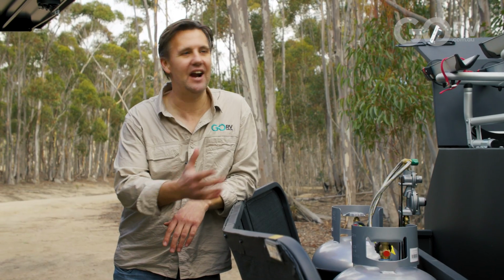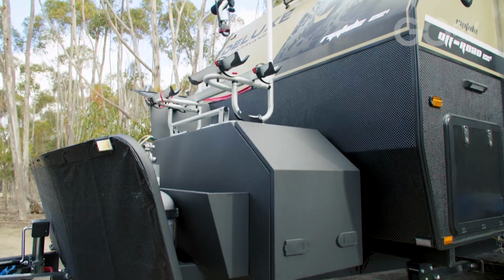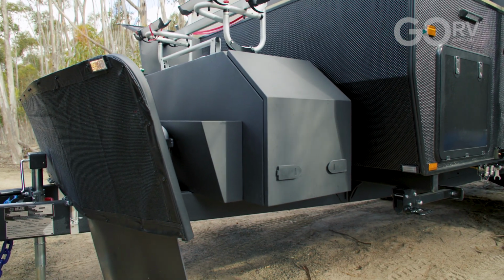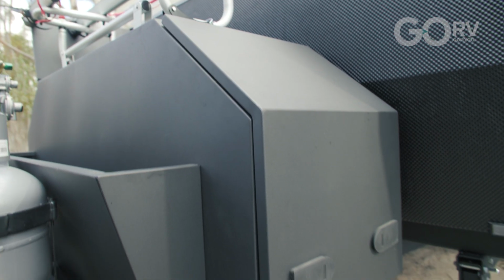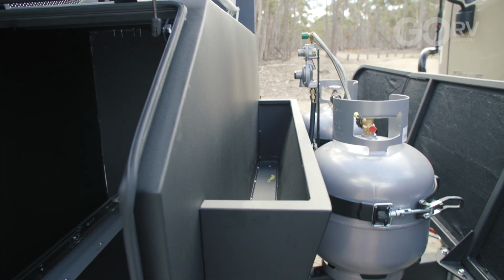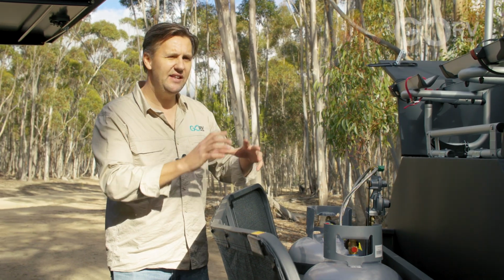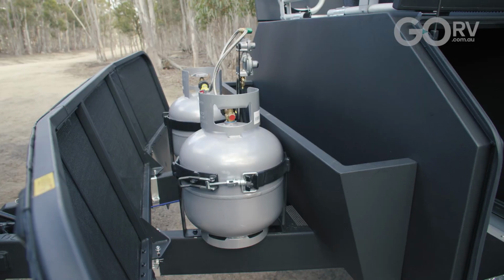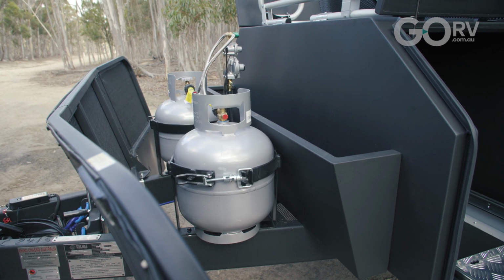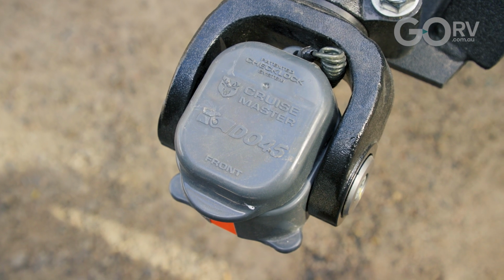Now, not only is this caravan obviously attractive, I mean, there's no question though that it's substantial. Look at the A-frame. I love the storage box. I like the fact that it's, to be honest, not made of checker plate. Nothing wrong with checker plate storage boxes, they're everywhere, but this is aluminium powder coated, and for a high-end, top-end caravan like this, I think that's more in keeping with this caravan's nature. We've obviously got a mesh stone guard, a couple of 9-kilo gas cylinders, but because this caravan has a 4.5-ton ATM, they've gone for the Cruisemaster DO45 coupling.